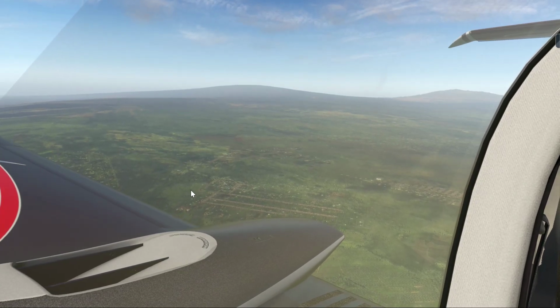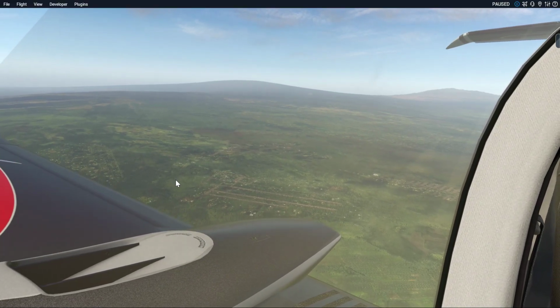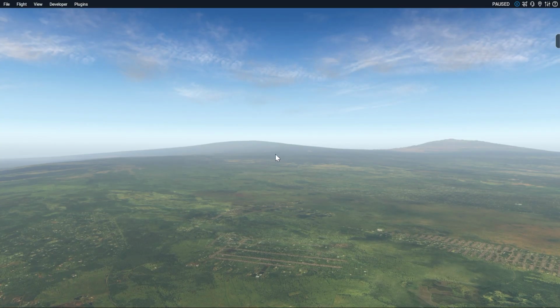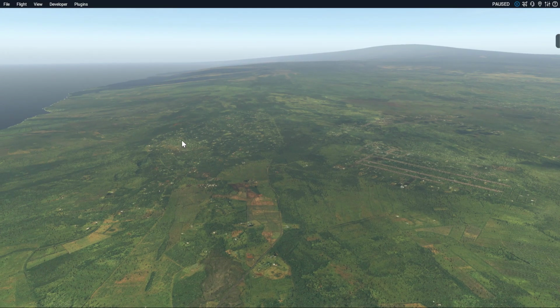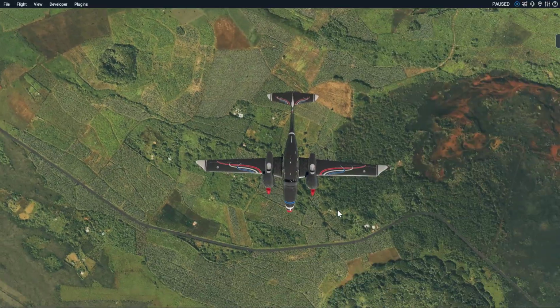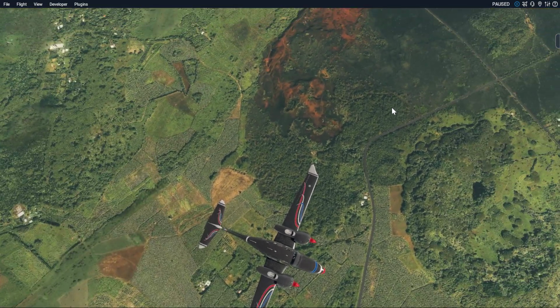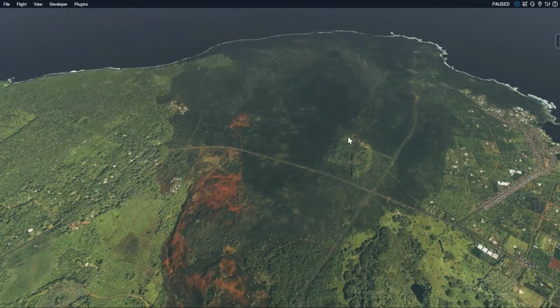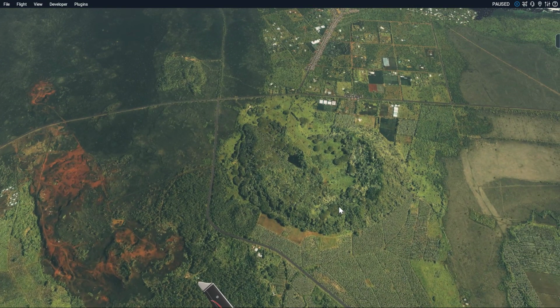Now, if we take a look back here, actually, what I'm going to do is I'm gonna pause and pop out of the airplane so we can get a good view of this. So, the fissures that we saw kind of started erupting along a line right through here. Pretty much half of this is gone, covered in lava. The lava's kind of flowed down around this way, flowed all down here. There we are. Here's the old lava from 1955, I think. And here's that crater we were looking at.